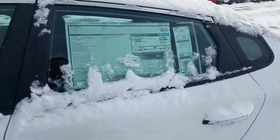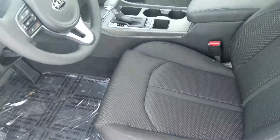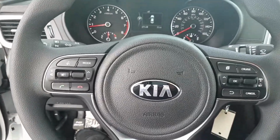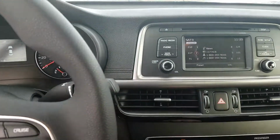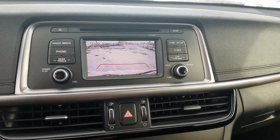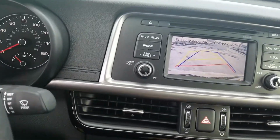This is just one that I pulled up. It's our LX model. So you get the essentials fabric right there. Bluetooth controls that all come standard. You do come standard with a touch screen right here, as well as backup camera that'll rotate with the steering wheel, which is pretty cool.